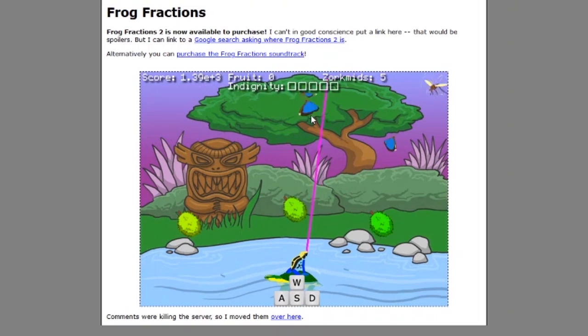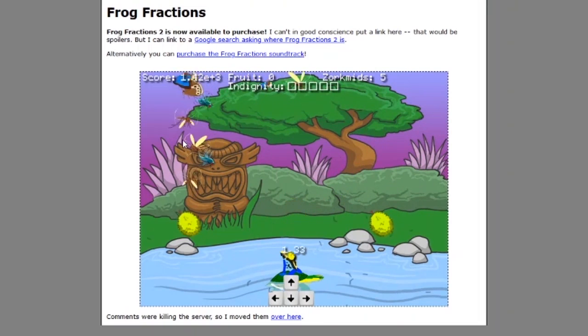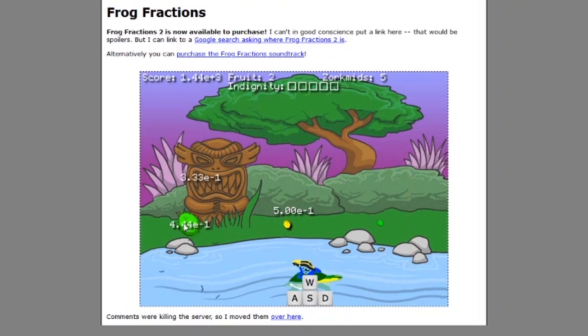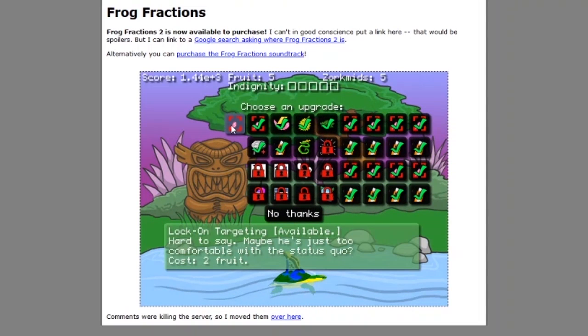The good news is the lock-on is inexpensive, but I'll have to handle this carefully. As you can see, I'm not doing a good job of getting the optional fruits, because I'm so intent on targeting the flies. This middle fruit's taking a sweet time. There we go. There, I got a little bit. I'm slightly redeeming myself. I got 5 fruits.